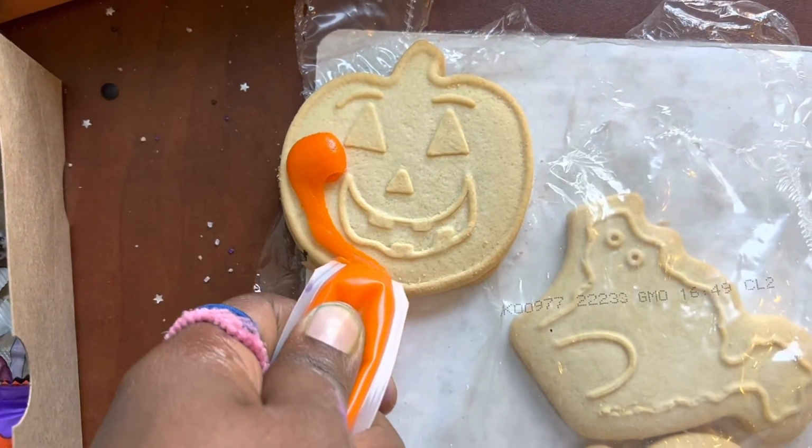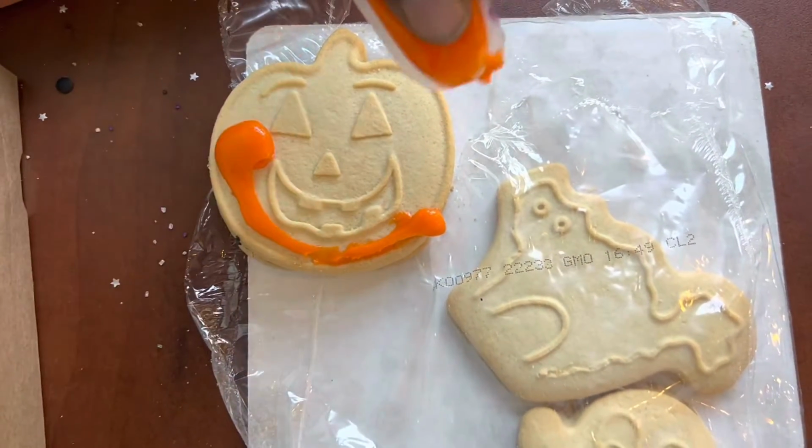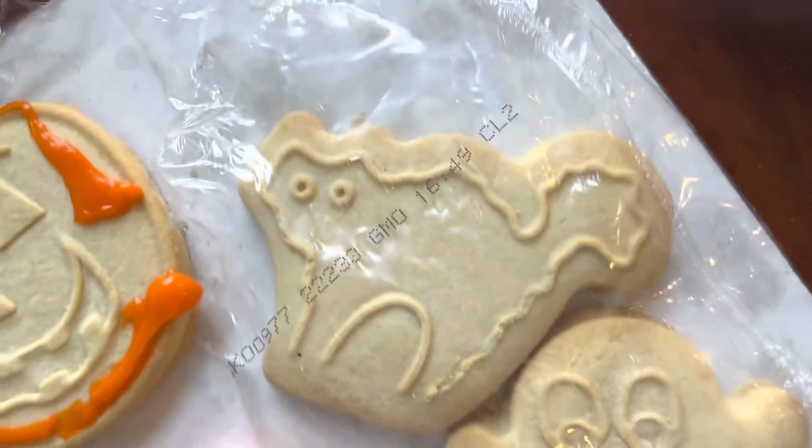So here's my pumpkin. Of course, look at him. I tried to be cute. Remember, I have one hand, guys, because I'm holding my phone. And I got a new phone, so I don't want to drop my phone.